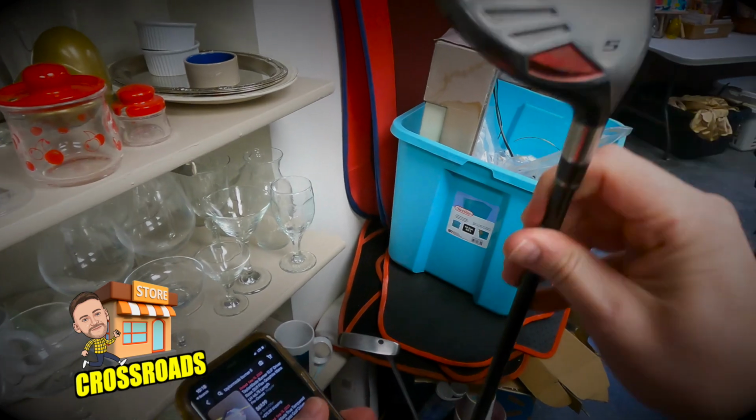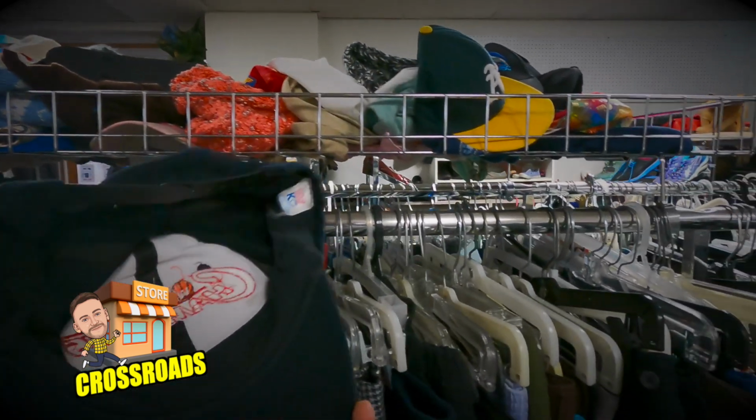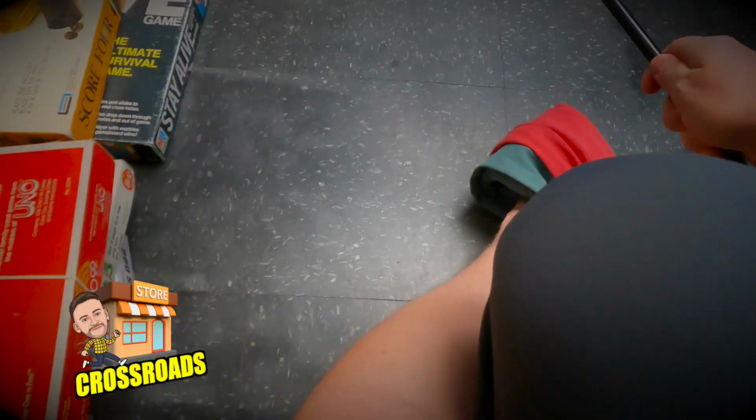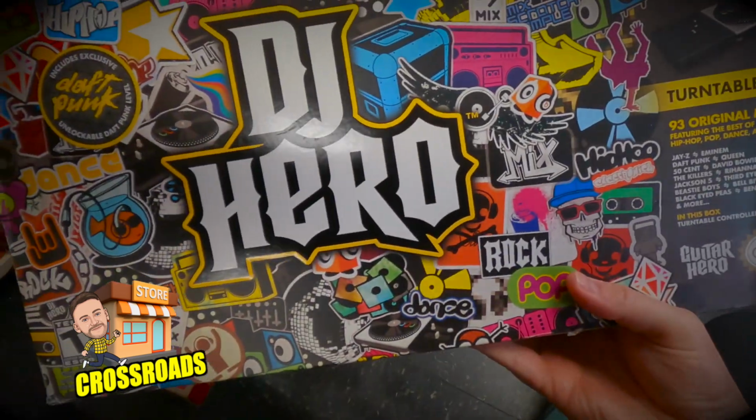I think we got a nice driver for $1. That should go for like 30 to 50. We got a couple of hats. The jazz hat that we should check off the list for our specific Utah souvenir item. And we got the DJ Hero for the Wii, which should go for about 30 bucks. I'm gonna bundle it into an existing Wii collection that I have and sell it all together.